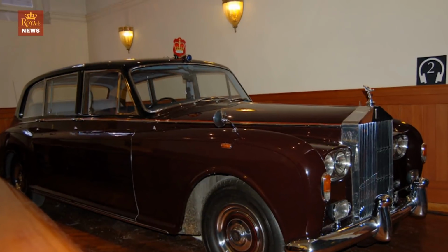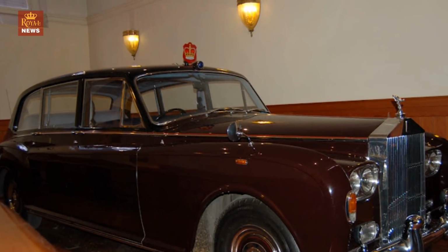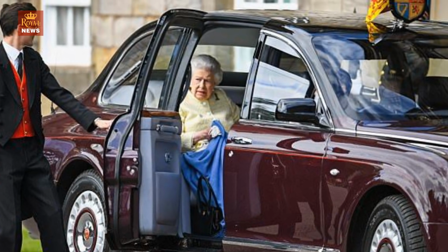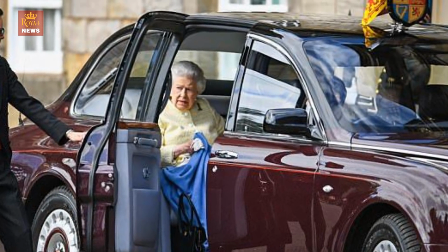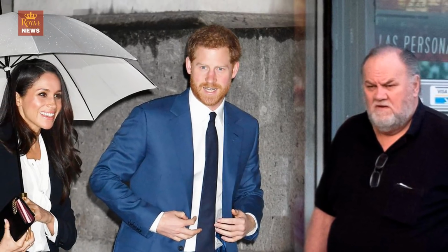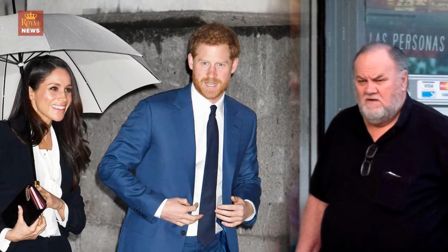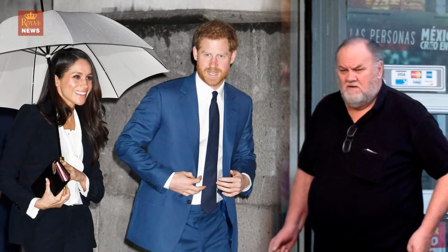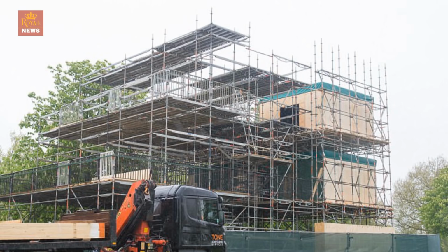State cars from the Royal Mews, which include 2 Bentleys, 3 Rolls-Royces and 3 Daimlers, will also be used to transport members of the royal family on the day. Miss Markle, and presumably her reclusive father, Thomas Markle, whose attendance has still not been confirmed by Kensington Palace, will arrive at the chapel in one of these vehicles.